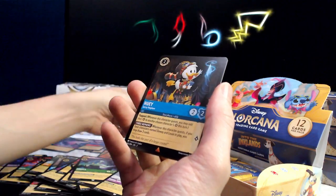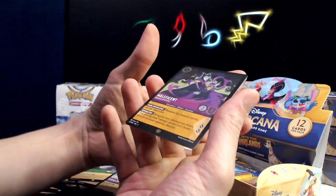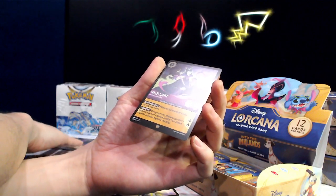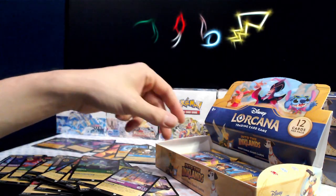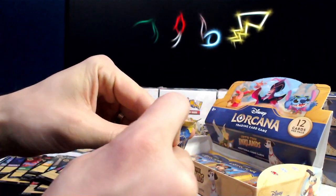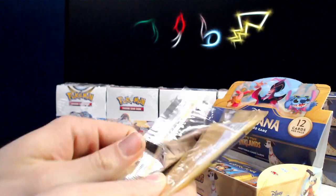Heart of Atlantis. Huey. And is that a duplicate from earlier? I have to double check that. But that's a nice foil Maleficent. We actually still are trying to pull that Maleficent from Chapter 1. Not the foil, which we have, but the regular.